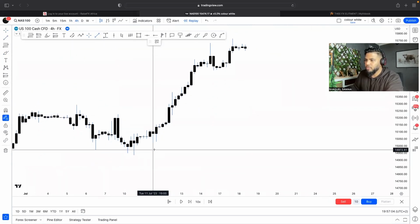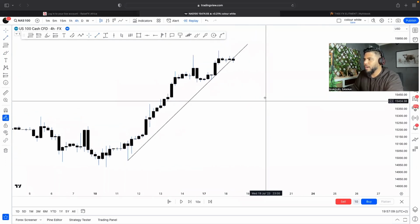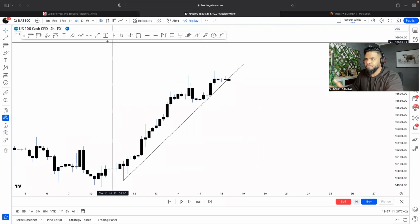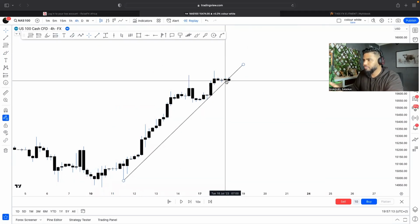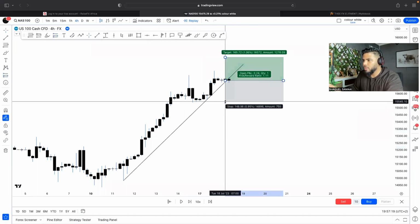Now you draw a trend line. Nice, great stuff. Now you're thinking, okay, the market is in an uptrend, I'm going to buy on the trend line. Let's say you buy right here at the support of the trend line, and then your stop is going to be right here, at the bottom.